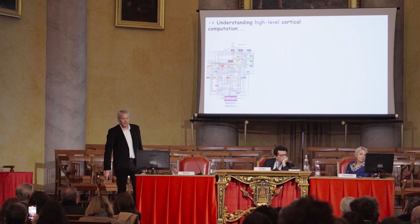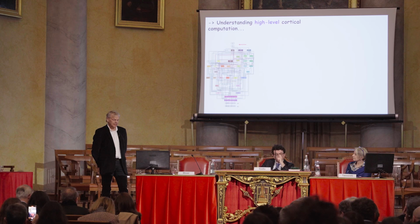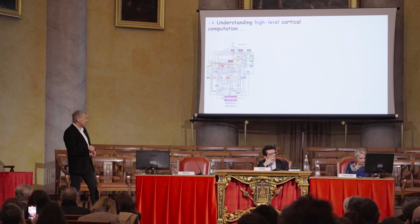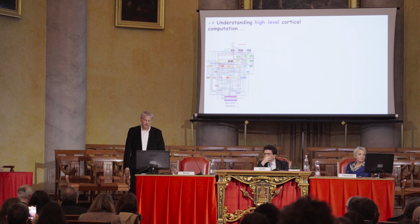I'm a psychologist by training, so I want to understand the high-level functions as well. And that has been guiding much of the research we do in our lab. So what you see here is an illustration of the visual system. At the bottom, you have the early visual areas, including V1, where you have the orientation selective cells. And then you can get an impression of the complexity here. But if you go to the very, very top, you have the hippocampus and the entorhinal cortex. They will also be at the top of other systems because there's a huge convergence. But this is where we have done much of the work in the lab.